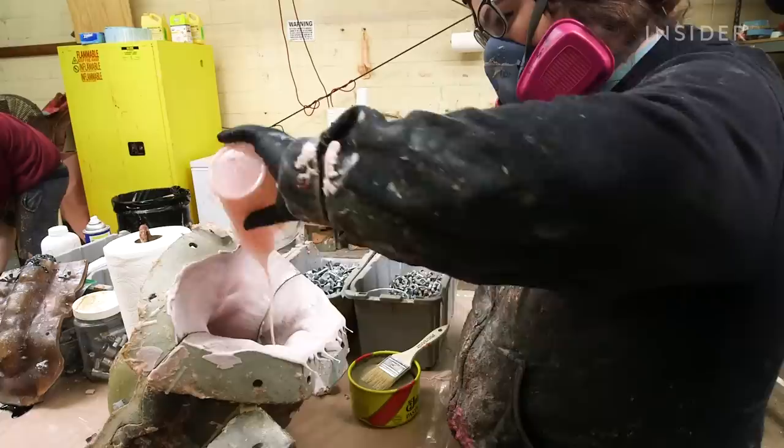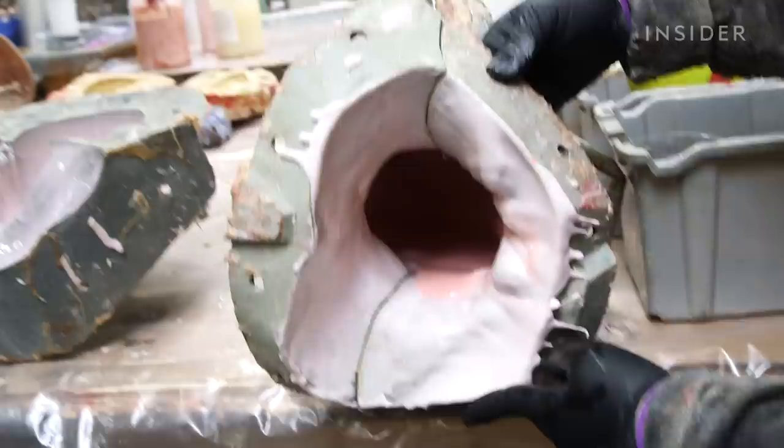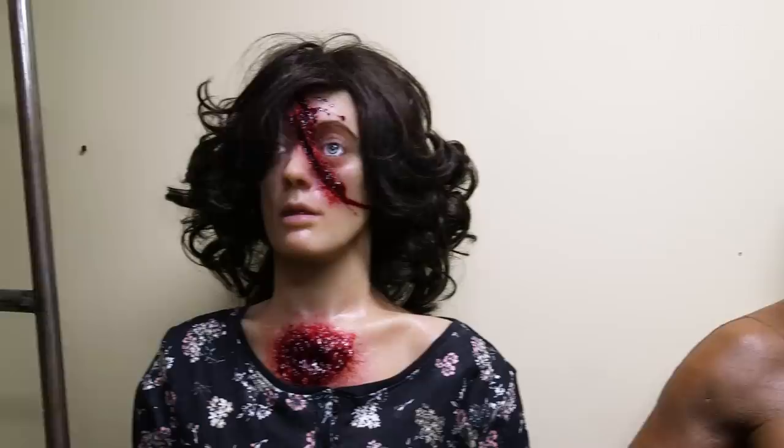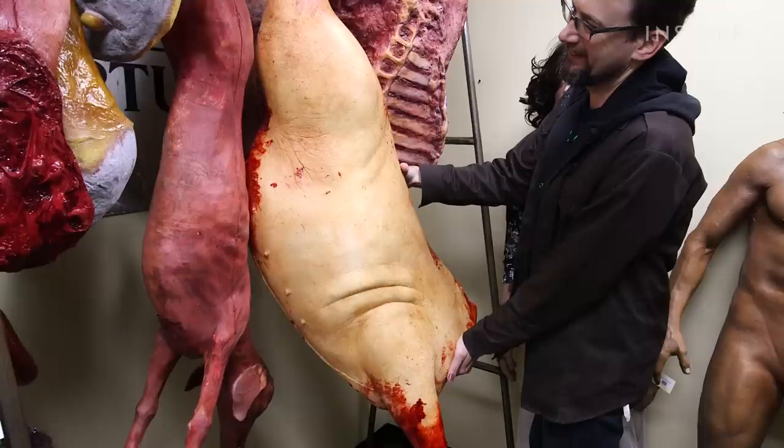Most of their bodies are made in these giant molds. They pour the materials, usually polyfoam, into a mold. Hard to believe that this becomes this. They have molds for just about any kind of project that gets thrown their way. Whichever mold they decide to use depends on the project they're working on. They even have a pig-shaped one in a butcher shop display.